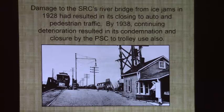The bridge had been damaged by ice in 1928, and it had been closed to auto and pedestrian traffic. They still had the trolleys using it. I'm not sure how that worked out. I would have thought they'd close it to the trolleys and maybe let the cars use it. Trolleys are a lot heavier. But Schenectady Railway isn't in any better shape financially than any other one, and they haven't been doing a lot of maintenance on this bridge for the last 10 years. So by 38, it's been deteriorating for 10 years from the damage that occurred in 28.